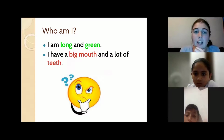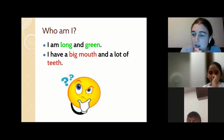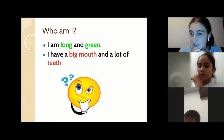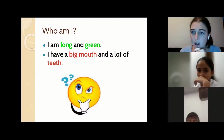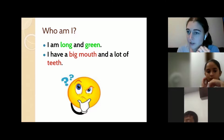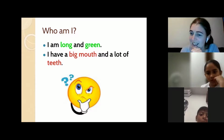So who am I? I am long and green. I have a big mouth and a lot of teeth. Who am I? So everyone can make a guess. Juliana, do you have a guess? What animal? So we need a long green animal with a big mouth and a lot of teeth. So, what animal could it be? Bear? Maybe. Okay. Andreas, you want to guess?